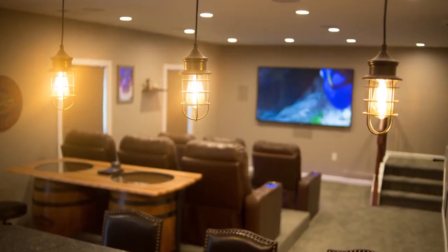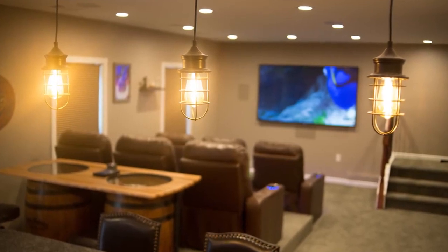Our electrician, Nate with Illuminate, used some 3000K LED can lights so that it would keep that warm glow with the low energy cost for the lighting system in here.